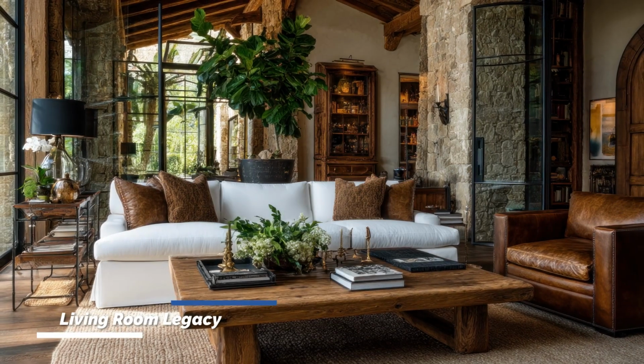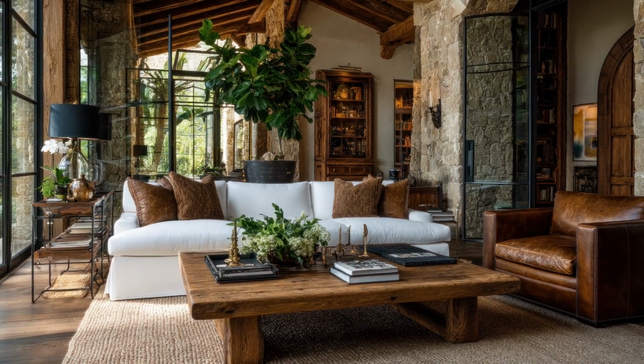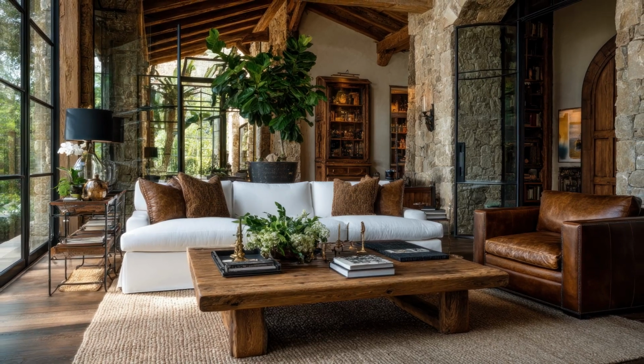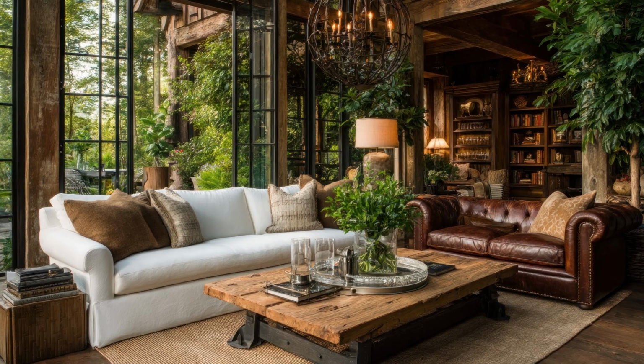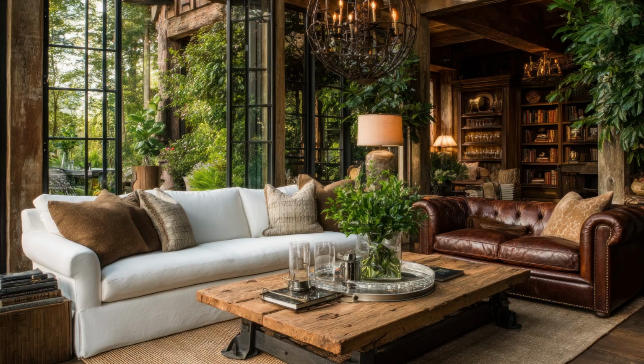At the heart of the home, the living room combines rustic farmhouse textures with Ralph Lauren's polished style. Linen slip-covered sofas sit beside a deep leather club chair. There are stacks of heirloom books, silver trays, and an old pine coffee table, the perfect blend of relaxed and refined.